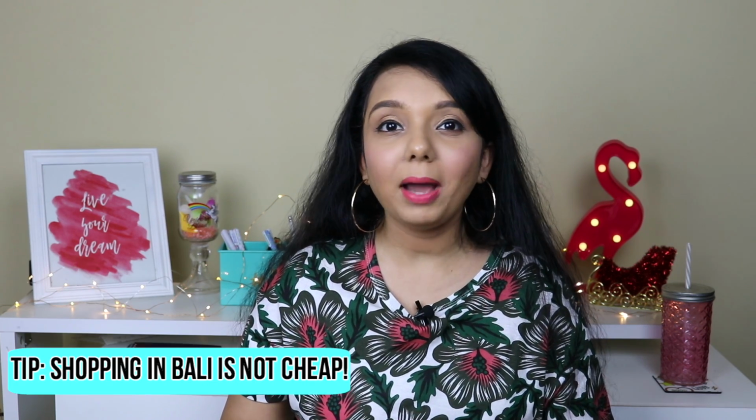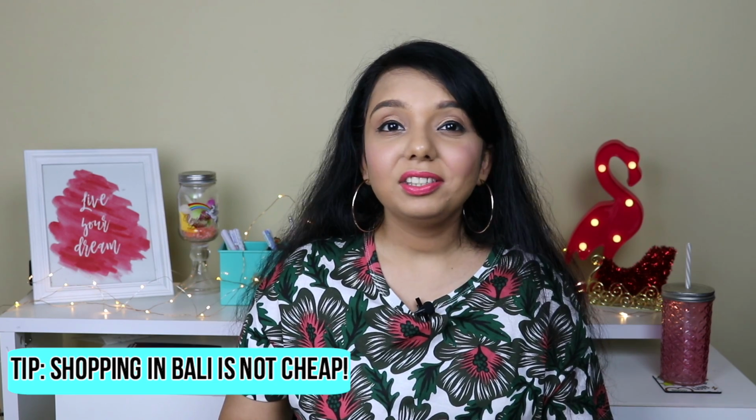Before starting off with the haul, I wanted you guys to know a few things. The first thing is the currency. 1 Indian rupee is equal to 210 Indonesian rupiah. So basically Indian rupees have a much higher value, and all the things that you find there are mostly priced in lakhs and crores. You can find cheaper things there, but if you think that everything is going to be cheap and you can buy a lot of items there, it's nothing like that.